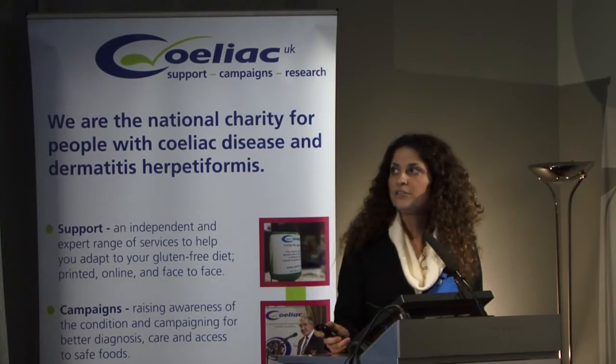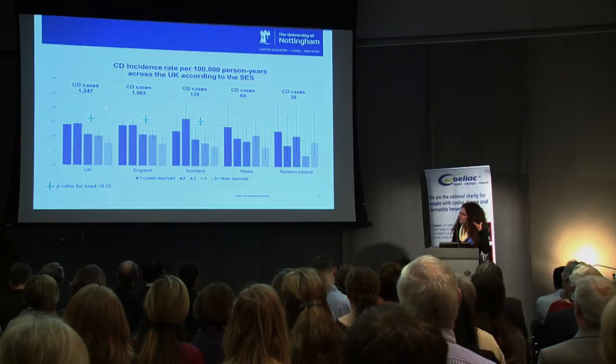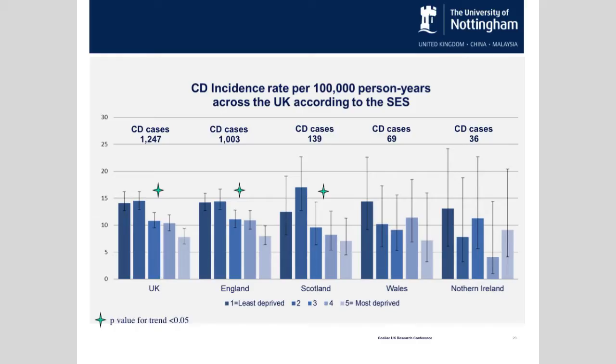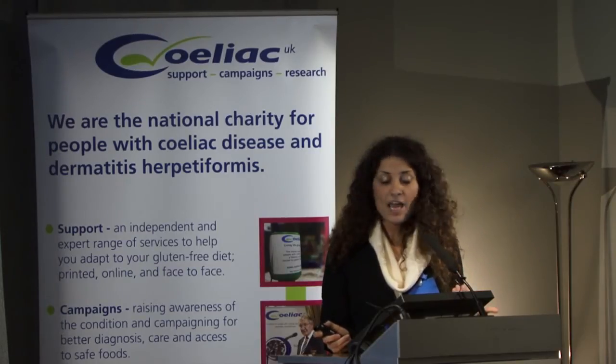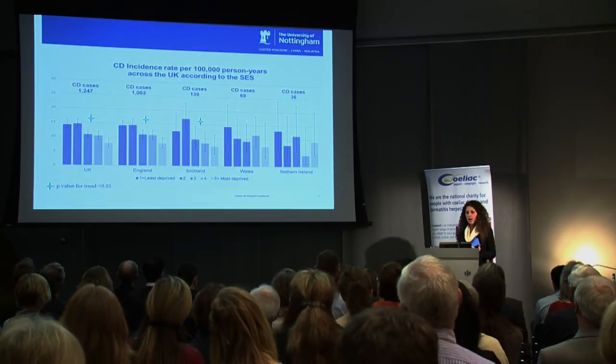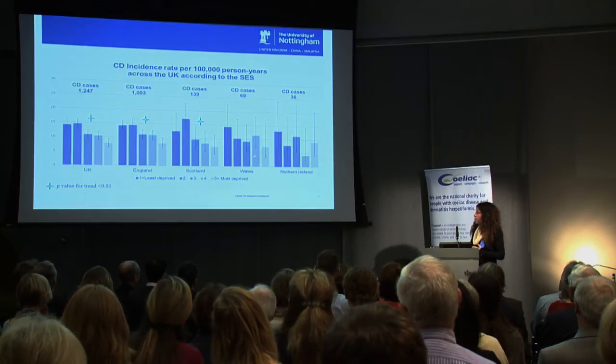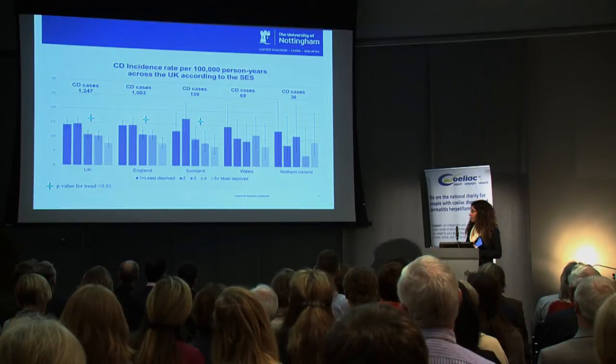Now, looking at the different countries of the UK, we can observe a similar social gradient of celiac disease incidence in England and Scotland, where we found the highest incidence rates in the first two quintiles, and then we observed a progressive decrease of the incidence in the last three quintiles, similar to the incidence that we found in the whole of the UK. Even if this gradient is not very evident in Wales and Northern Ireland, probably due to the small number of cases that we found in these two countries of the UK, we always found the lower incidence rates in the more deprived areas.